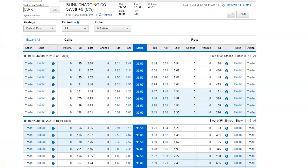And looking at Blink, again, it closed at $37.50. It's already come up about 20 cents or 18 cents, somewhere around there. It's starting to rise already in the pre-market. We bought this at $38, so we're going to find a $38 call option. That's what we want to sell it for, to make sure we don't sell it at a loss.